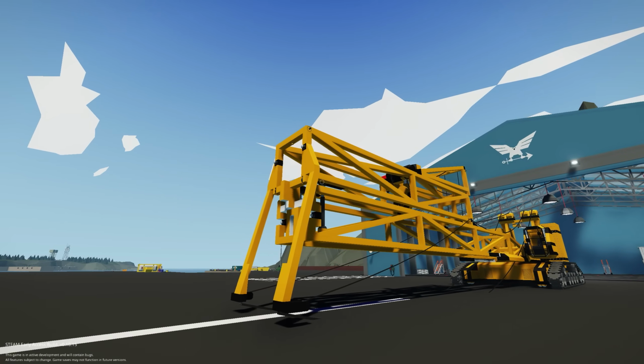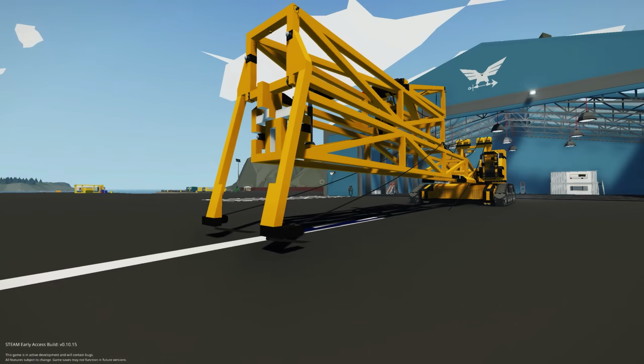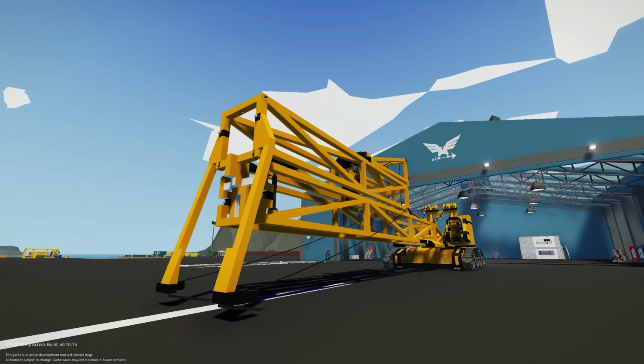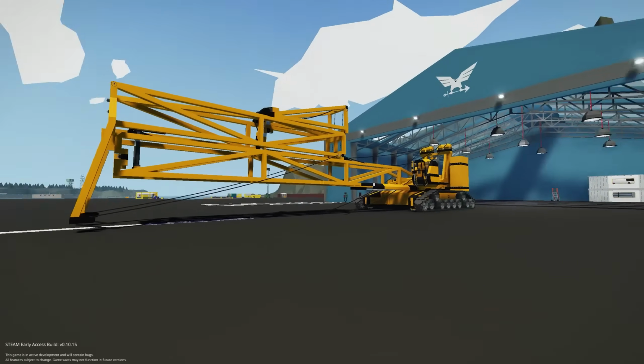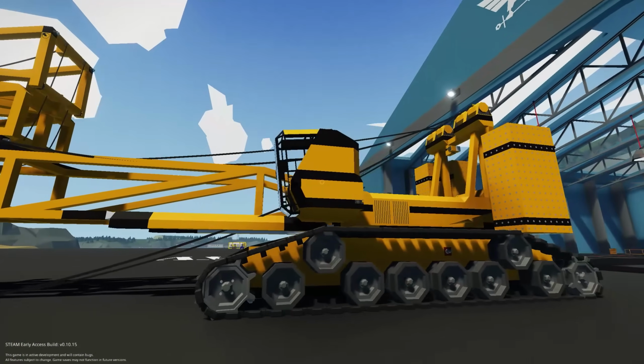It was obviously bound to come with some more cranes and allows a lot more ability to have better looking cranes, especially with the ropes and things. Now it seems like he's got this one already spawned in folded because it's meant to be spawned in the hangar there. So we'll have to unfold it and see how that works.